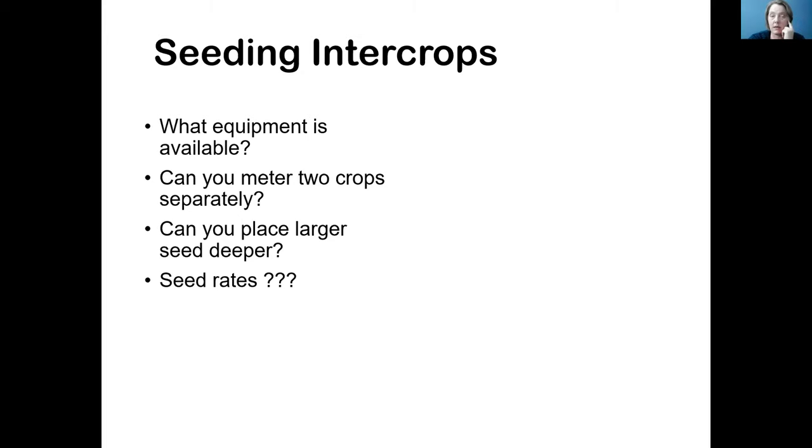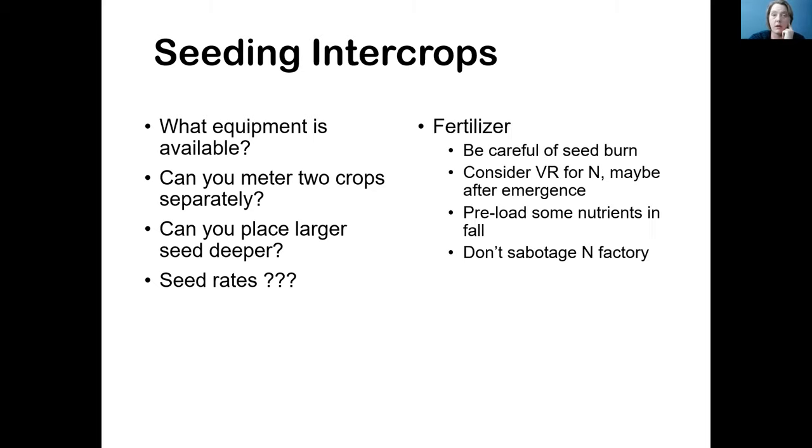Seeding rates is a tricky question. There's enough field scale experience and research data to at least give people a starting point for a lot of these intercrop combinations. But it still takes local testing and some trial and error to fine tune seeding rates that are working on your land and in your area.